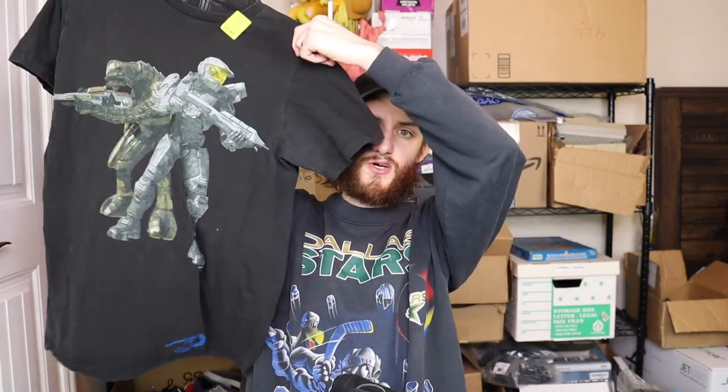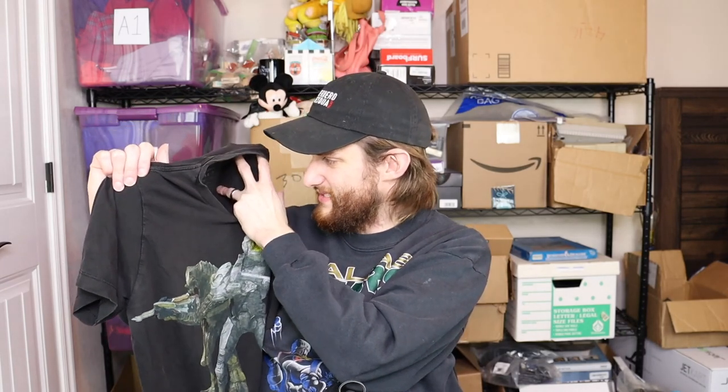Then I picked up another gaming-related item, and that is this Halo. I believe this is Halo 3. Yeah, Halo 3 shirt for another $1.50. And it might be my size. It's kind of faded and hard to see. This is obviously an old game, but yep, it's a medium. So that might fit me. That might be going into the collection.